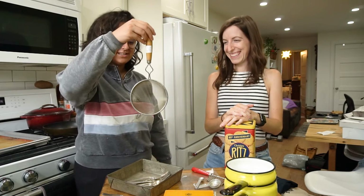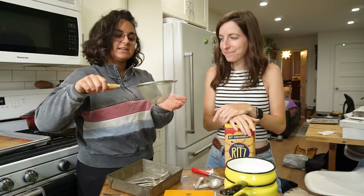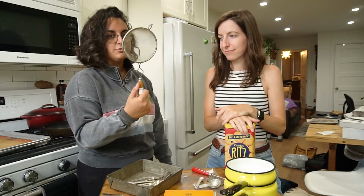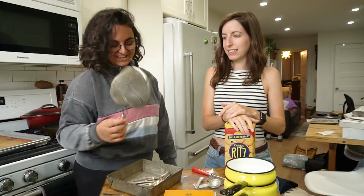But look how pretty this is. Wooden handle. It's a little bigger than a normal powdery sieve that you would use, but it was $2. $2! How do you not buy this? Oh, I love it. Yeah, very happy.